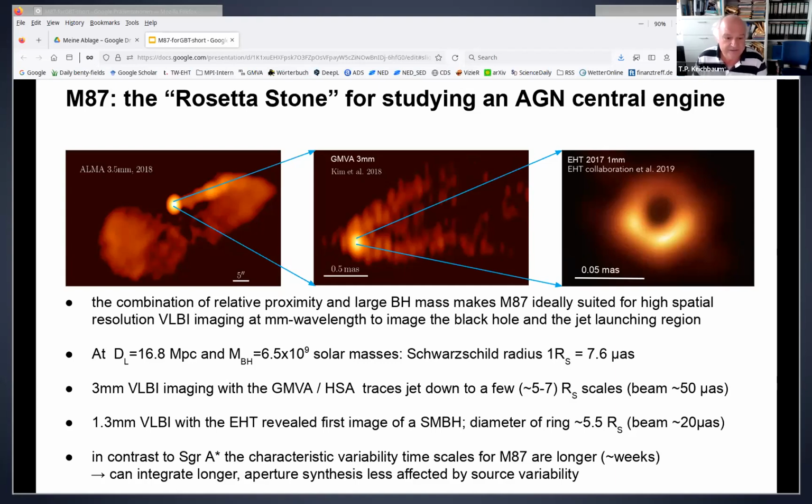In contrast to Sagittarius A*, which is also close by and for which a black hole ring was detected and published recently, the advantage of M87 is that it's varying on a much longer time scale. So ISCO time scales are of the order of 5 days to 2 weeks, depending on black hole spin. And so one can integrate longer, and also the aperture synthesis imaging is less affected by intrinsic source variability. While for Sagittarius A*, the source varies a lot already during an observing night.